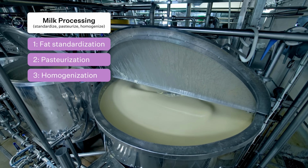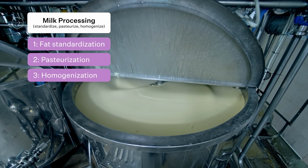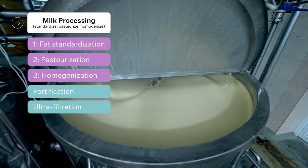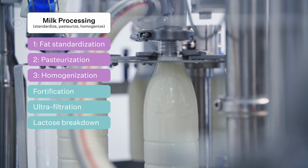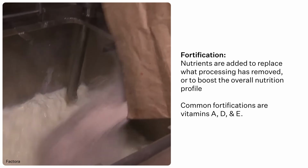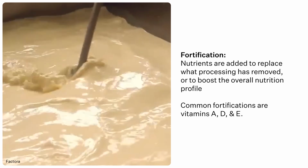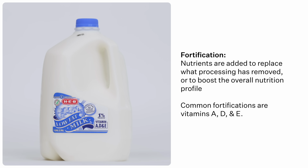Now, after these 3 core steps, there are some optional advanced processing that can happen during these processes as well. First is fortification, second, ultrafiltration, and third is lactose removal, or really it should be called lactose breakdown. Fortification is when nutrients are added to milk to either replace what processing has removed or just to boost the overall nutrition profile. For example, vitamin A, D, and E are very common ones that you'll see on milk labels.